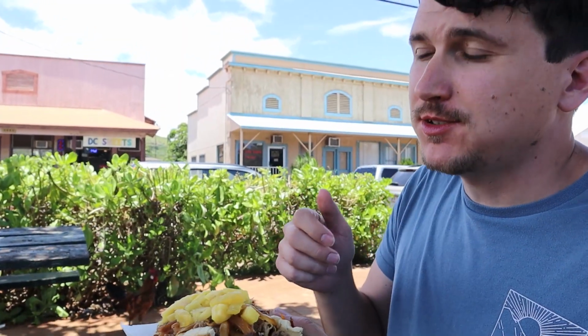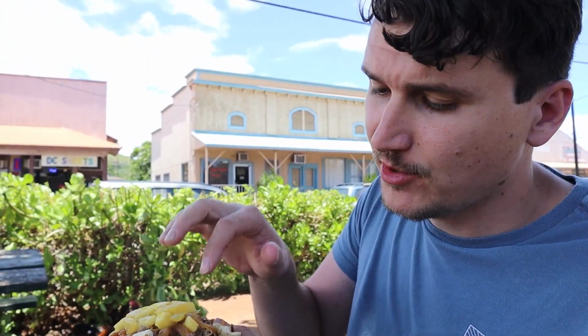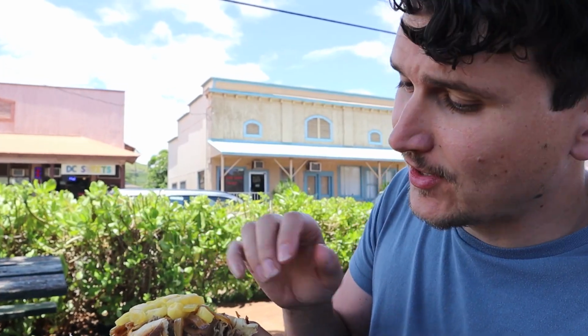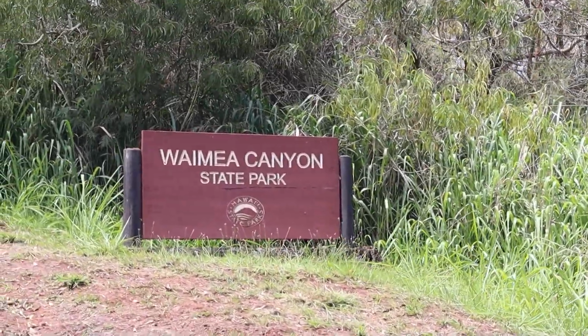Looks wild. We're still pretty full from the last thing we ate, but we're gonna try this just because it looks so interesting. It's a little messy, but really good. You get the sweet from the pineapple, the sweet from the onion, the saltiness from the pork, and the saltiness from the sausage. I haven't tasted the pineapple inside the sausage, probably just because there's so much pineapple on it already. And the crispiness of the toasted cheese bun is really good. Definitely a must stop. Now we're going up to Waimea Canyon State Park.